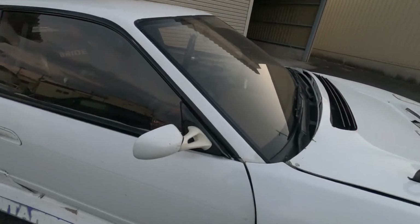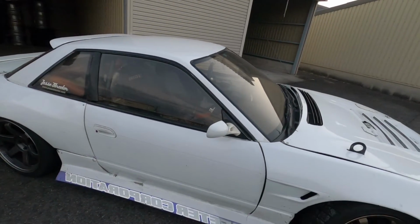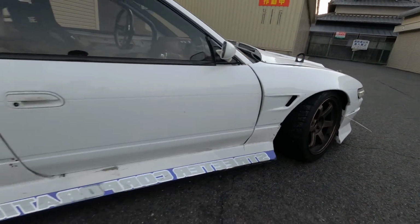Moving along, some more Hurricane mirrors, probably the most Hurricane mirrors in one video, but I don't think anyone's going to complain. D-Max Type 3 side skirts.